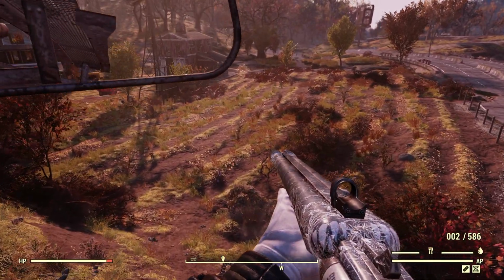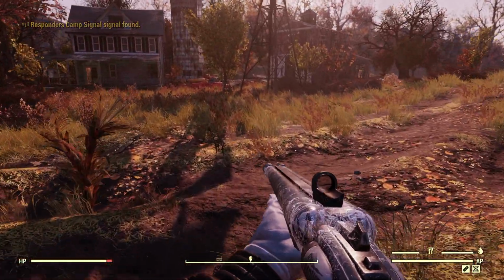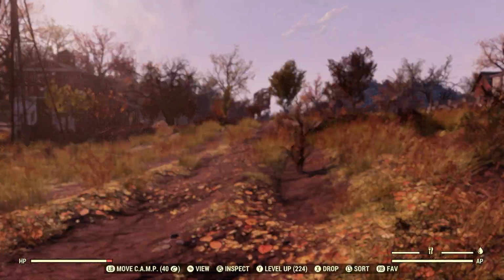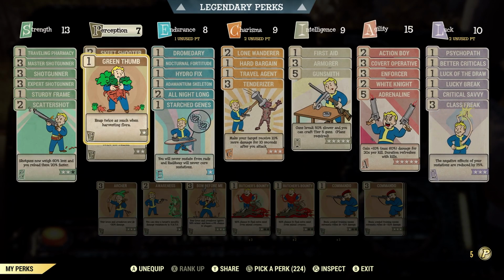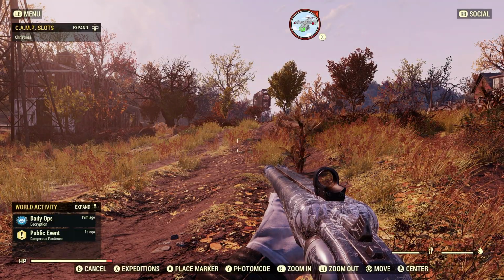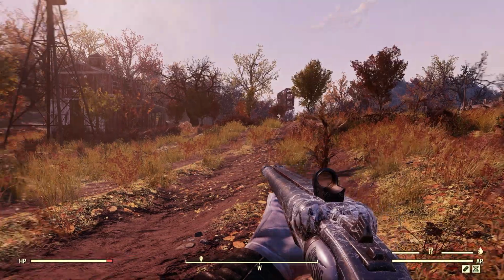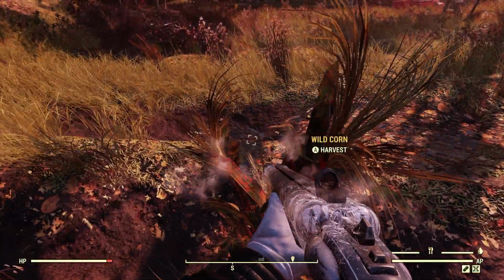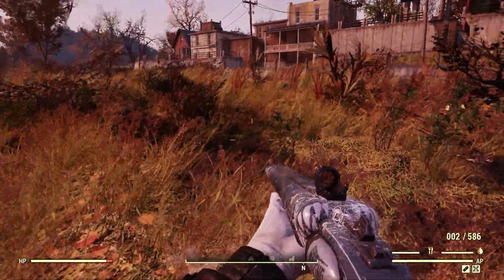Now, this little patch of land isn't the most organized in the world, but you'll see some corn and razor grain around. And again, the perk card under perception, Green Thumb, will help you out here. We get twice as much harvesting flora. Okay, how many of these do we need here? 10. All right. So as you can see, we're picking up 2 instead of 1, 2, 4.